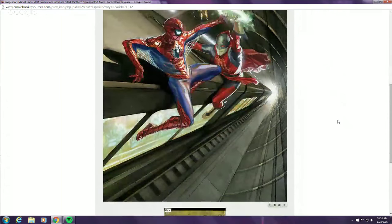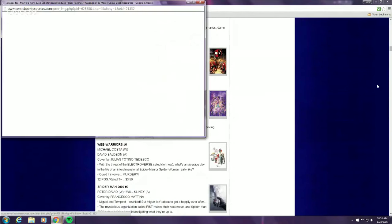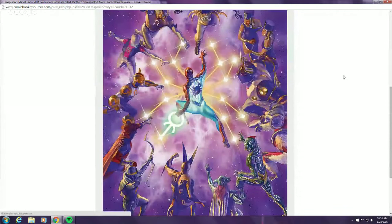So anyway, I like that cover. That's a cool cover. That's an interesting cover. That's the kind of cover that would make me go, I wonder what's going on in Spider-Man. Maybe I should look that up, except I kind of know what's going on in Spider-Man. I'm not interested in a lot of that. And here's the other one. Clearly he must have beat that guy because he's got the symbol there.